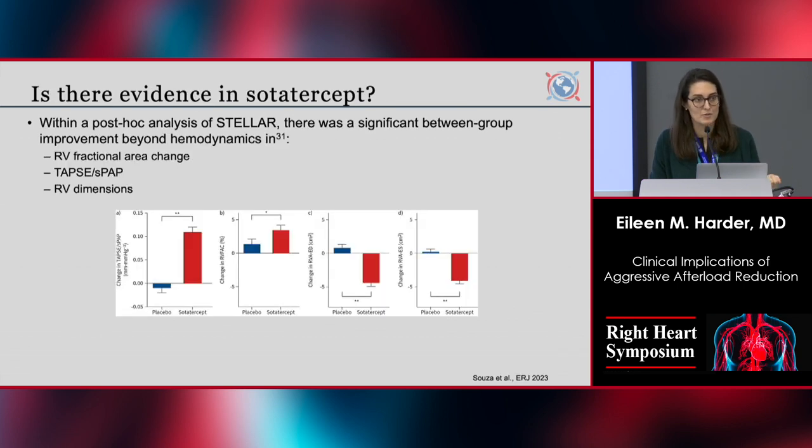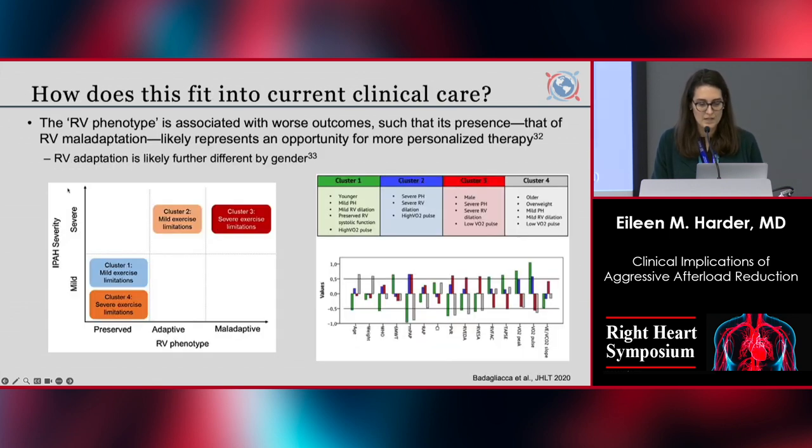I know that Dr. Hooper and others are talking about sotatercept tomorrow, and I know there's been some very minor discussion today, so just one slide. Is there evidence for this in sotatercept? This was a really incredible post-hoc study of STELLAR that was recently published. And what was seen was that there were improvements beyond hemodynamics, and these occurred in markers of RV function, markers of RV coupling, and then again, like we've talked about, markers of right heart reverse remodeling. So potentially there is.